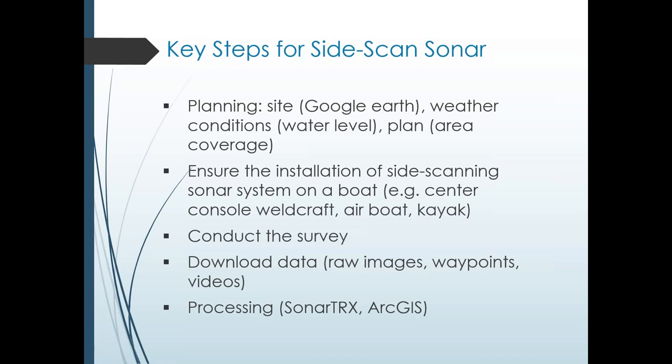Now I'll mention the main steps for conducting the side scan. Planning is important as well. Usually we use Google Earth. We try to understand the weather conditions, especially in regards to water level. We need enough water level in order to navigate and collect the side scan images. And we have planned exactly which area we need to visit and how many lines we need to conduct in order to collect the data.